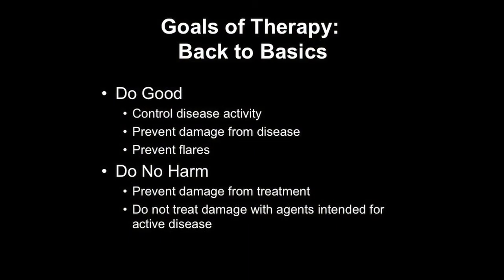So that's the do good. Do no harm. What do I mean by that? Prevent damage from treatment. I'm going to tell you a little bit about the damages from treatment. And most important, do not treat damage with agents intended for active disease. What do I mean by that? Say someone has had discoid lupus that is no longer active, but they're left with some pigment changes in their skin, a little scar. You could throw as much prednisone in a pharmacy at that patient, but you're not going to get rid of the damage that it's inflicted. We always have to remind not so much rheumatologists, but other doctors, that damage does not respond to therapy.